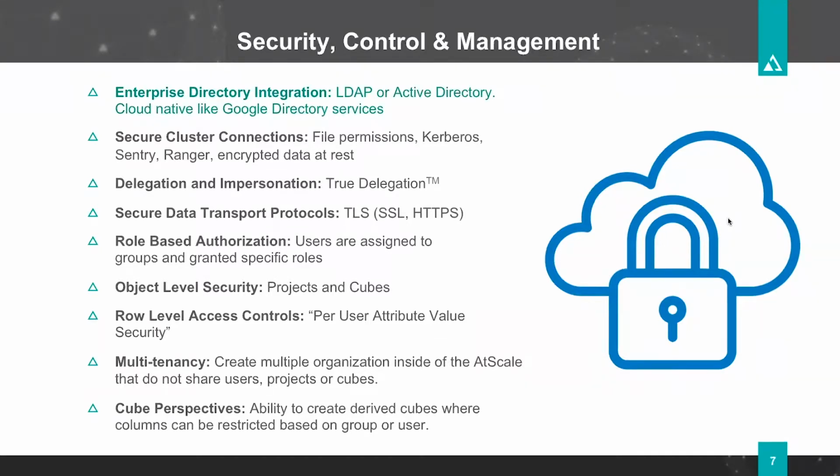AtScale supports both LDAP and Active Directory for user management. It's really a non-starter if we didn't, right? So that's step one. Customers already have user management systems where they define people, their roles, their groups, so we're not going to reinvent the wheel here. There are some new cloud-based directory options as well that we natively support.